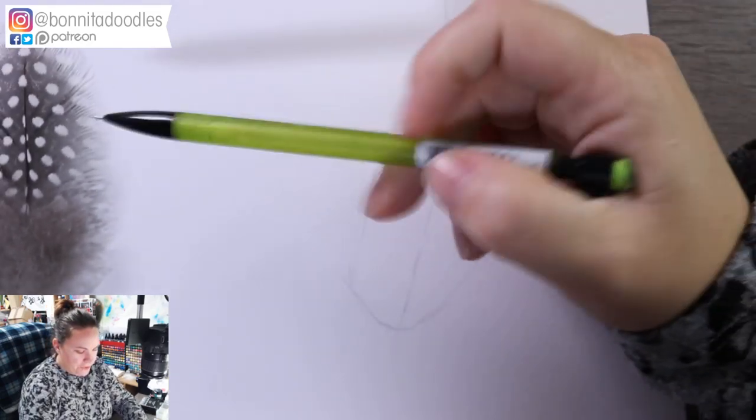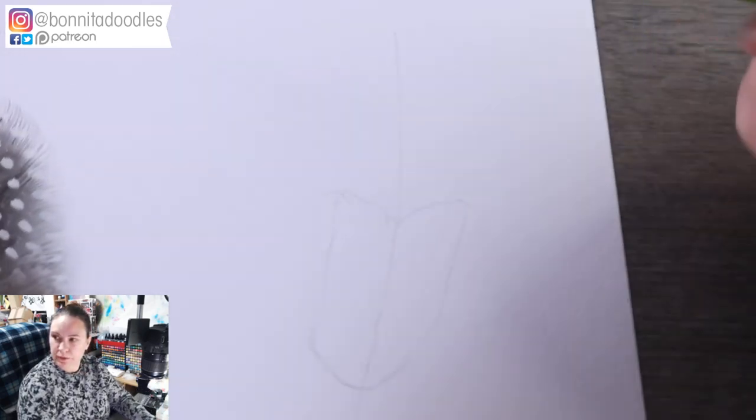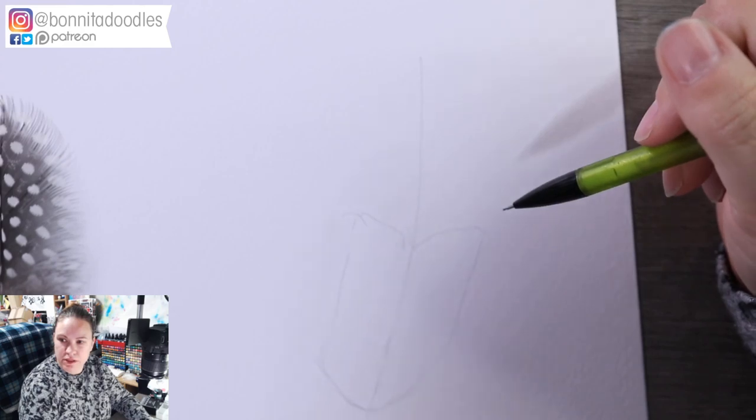And then this area up here has a lot of feathering that goes out on the top. I'm going to show you a little technique of how to get that.